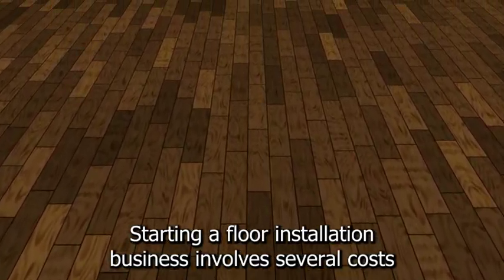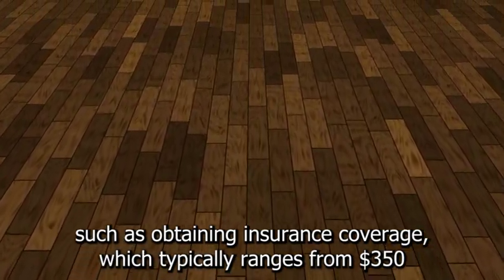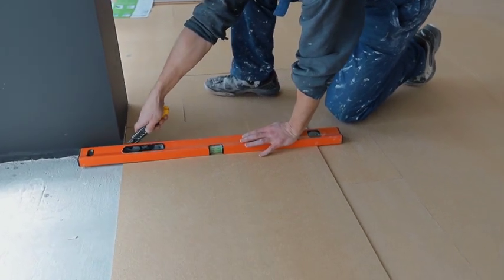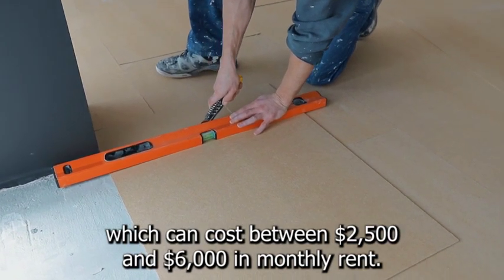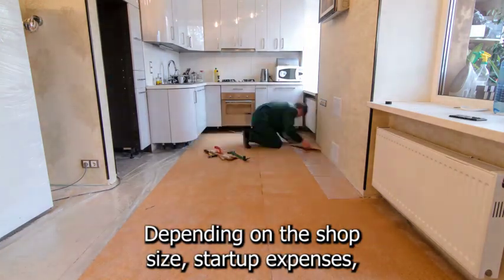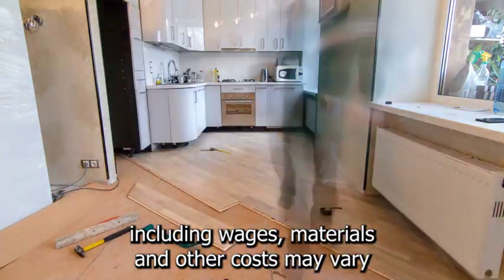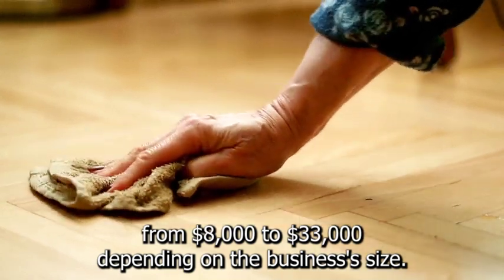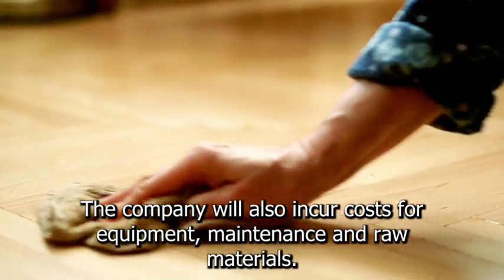Starting a floor installation business involves several costs, such as obtaining insurance coverage, which typically ranges from $350 to $900 per year for general liability insurance. The business also requires a physical location, which can cost between $2,500 and $6,000 in monthly rent depending on the shop's size. Startup expenses, including wages, materials, and other costs, may vary from $8,000 to $33,000, depending on the business's size. The company will also incur costs for equipment maintenance and raw materials.